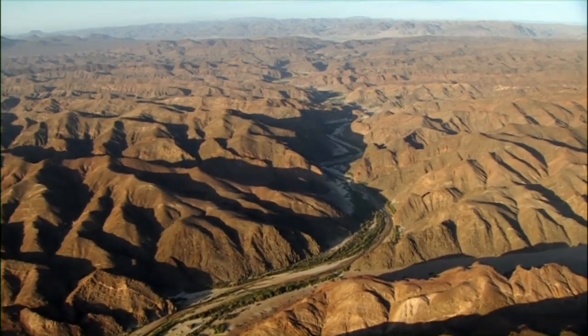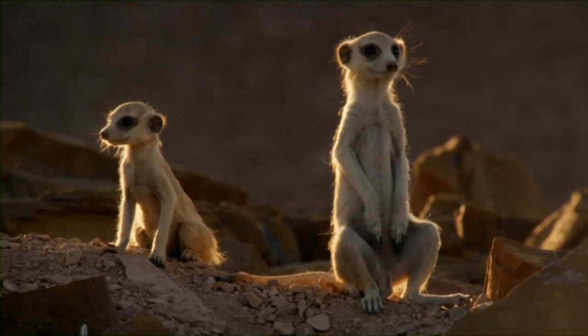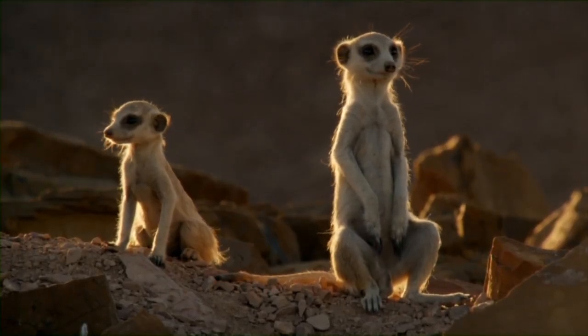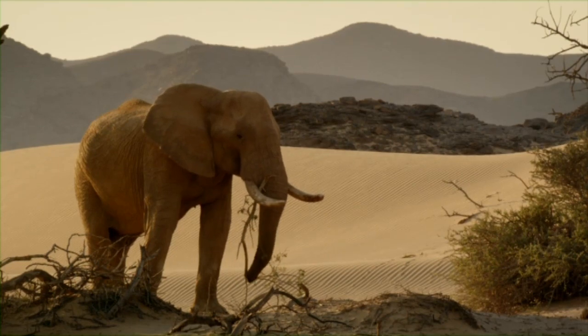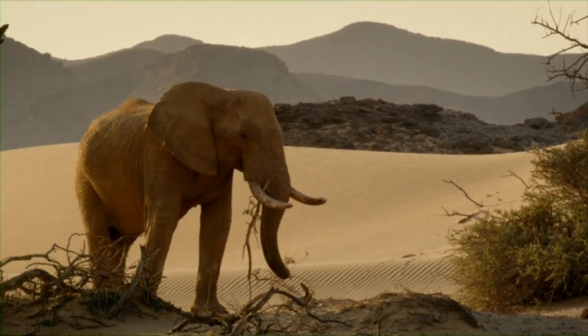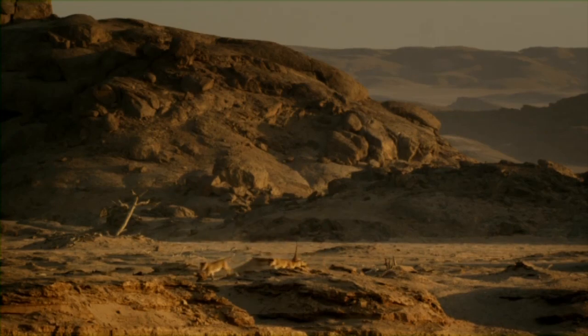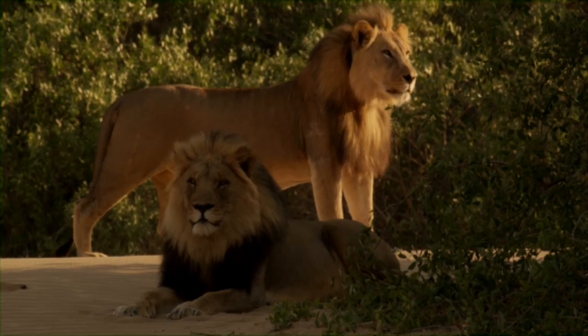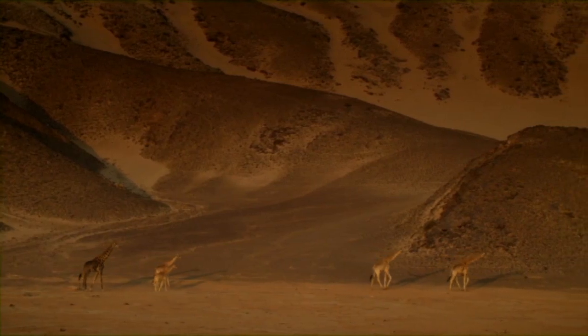And then, life goes on. The future here is always uncertain. Namibia's desert kingdom endures, as it has for thousands of years. And the Sand River waits once more for the rains.